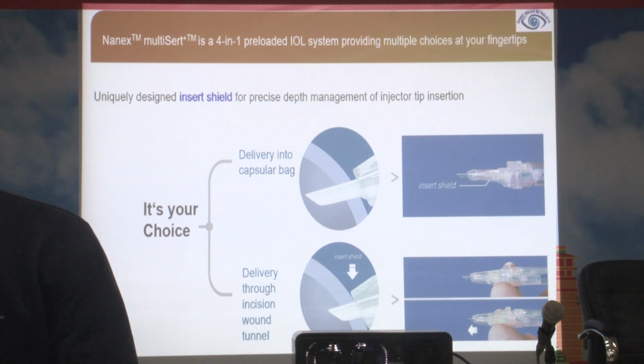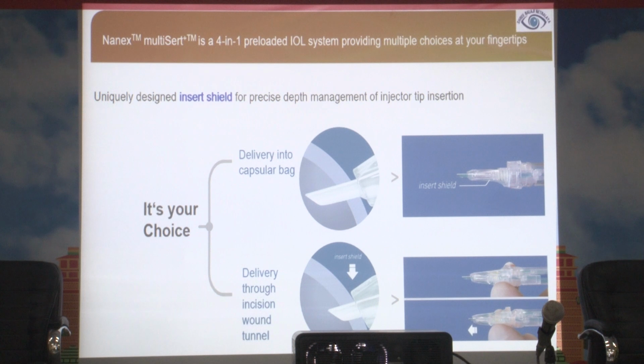This insert shield is uniquely designed by Hoya for precise depth management of the injector tip insertion. The injector tip is very big. If somebody wants to go directly into the capsular bag, we can go directly. If somebody wants to deliver from the incision wound, we just have to advance the insert seal and the injector tip size will be reduced, and you can deliver it directly through the incision wound tunnel.